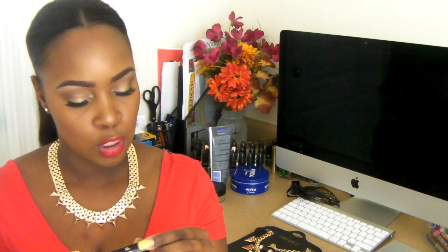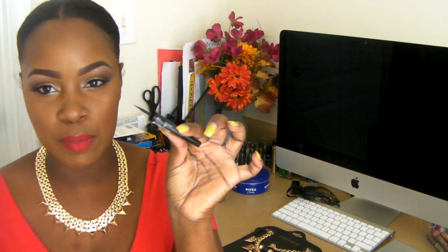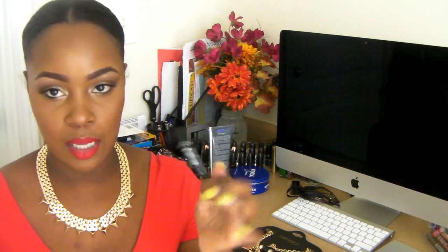It's just a simple liner by Sephora in black, number one, and it is the "That's It" long-lasting eyeliner. Nothing spectacular, but matte finish, and then the brush is just really thin, so it gives me a nice little playful, dramatic cat eye. So I've been loving this one. I can't wait to go get the full one, because this one is almost out. That's how much I've been using it.